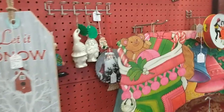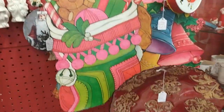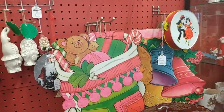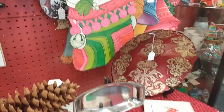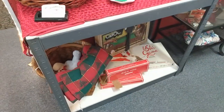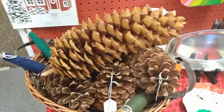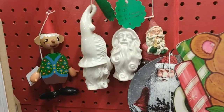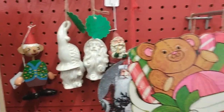Okay, so I found this booth that has a little bit of Christmas stuff. But I don't see a lot of Christmas stuff here in the booth so far. So we're gonna keep looking and see if we can find Christmas stuff. They do have these cute little ornaments. All right, let me keep looking.